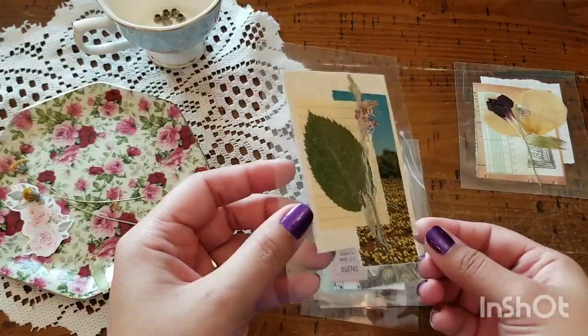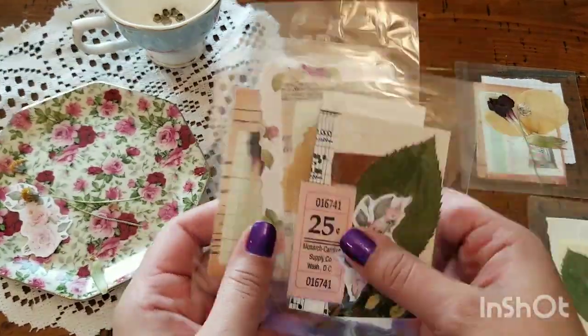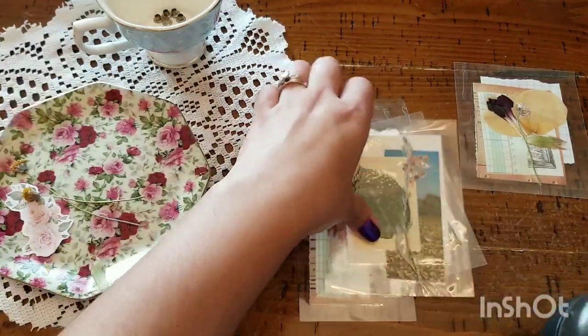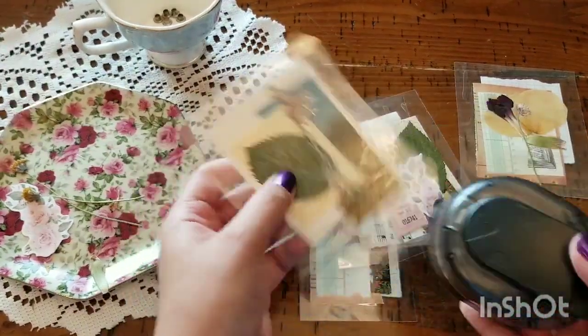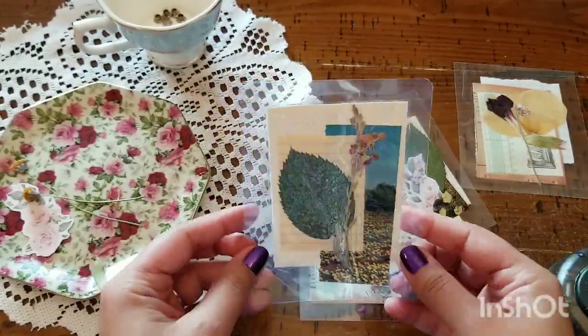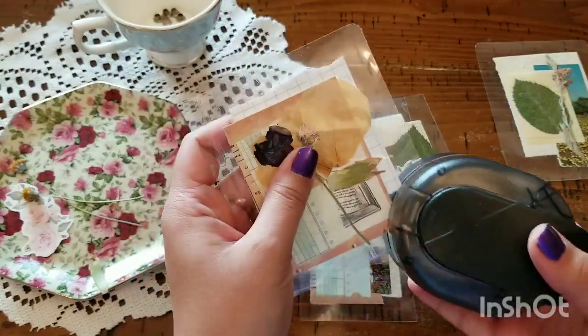So I'm just showing you guys how they ended up turning out. I've got 3 tags and 2 journaling cards. Not that I'll be doing much journaling on them because they are laminated, but I'm going to go in with my punch from Amazon and just round out the corners. I think it gives it a cleaner look and they look that much more put together.